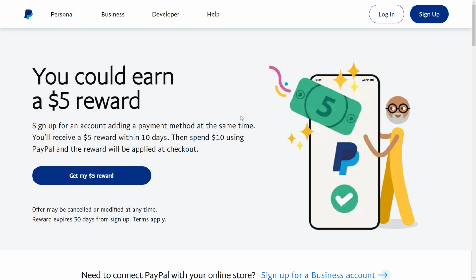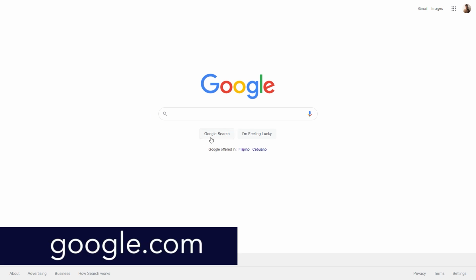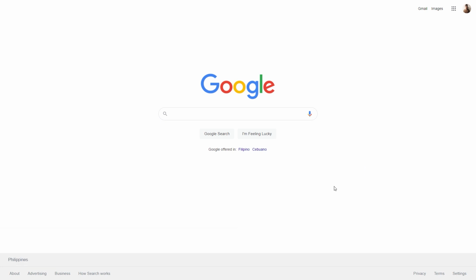And so it's now time to go to the second platform. That platform in question is of course Google. As I said, we will be using a simple Google trick to get paid today. And so you now want to come over to Google and you will want to search for stuff along the lines of cute cats, cute dogs, beautiful landscapes, nature, and so on.